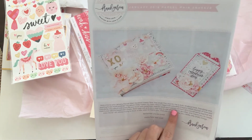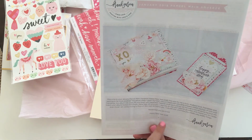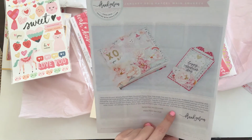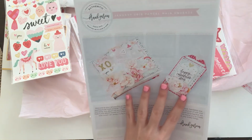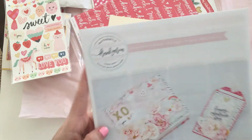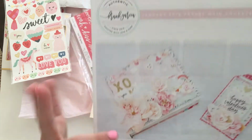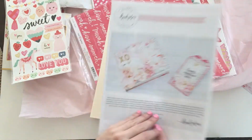So it shows you, each parcel will include one coordinating tag that will match your album. Sweet and simple. Tags give you a new way to use your leftover goodies. So that was with, see what he created? Look at this, look at his freaking album. That was just beautiful. He loves putting flowers and stuff on his stuff.